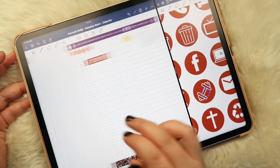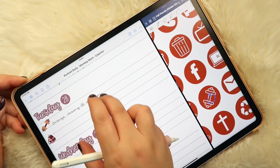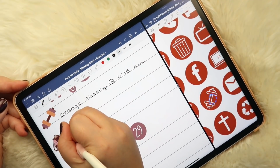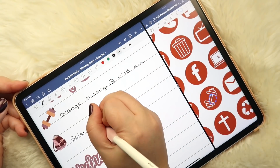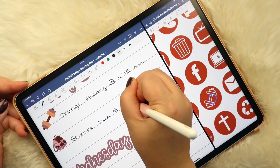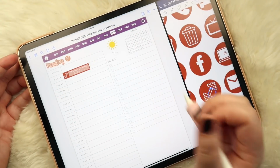Did I write science club in the weekly view? Can't remember if I did. Oh, I didn't write it down. I put the backpack there, but I didn't write it down. So we'll do that real quick. So science club, and that's at 3:15 p.m. All right, now we'll go back to the day.